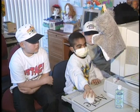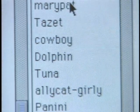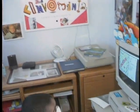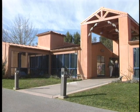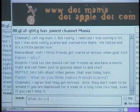Tuna, Reptile, and Cowboy are not really the names of these kids staying at the Ronald McDonald House in Palo Alto, California. Those are chat room aliases used by the residents to talk to other children online on an Apple Computer website called Convomania. The Ronald McDonald House is a residence for families of children who need medical care far from home. This house near the Stanford Medical Center was one of the first equipped with Macintoshes and modems to put the kids online. While the computers offer a choice of software, communicating seems to be the biggest hit. The thing that is most popular is the chat room, and that's because it lets the kids get out of here into the world, talking with other kids whom they get to know.